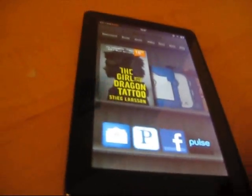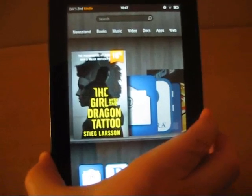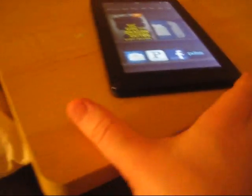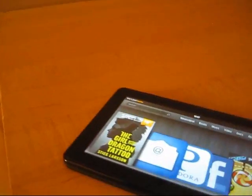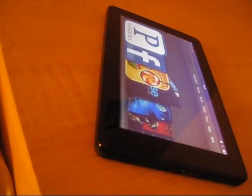So it's good that it ties in with a lot of streaming music if you do the Amazon Cloud thing, or streaming video if you do Amazon Prime, because there's just not a lot of room to store stuff on this, and it doesn't have an SD card slot or anything, so you can't add to that. My understanding is you can do that with the Nook Tablet, so if that's something you really want to do, you may want to look at the Nook option instead of this.